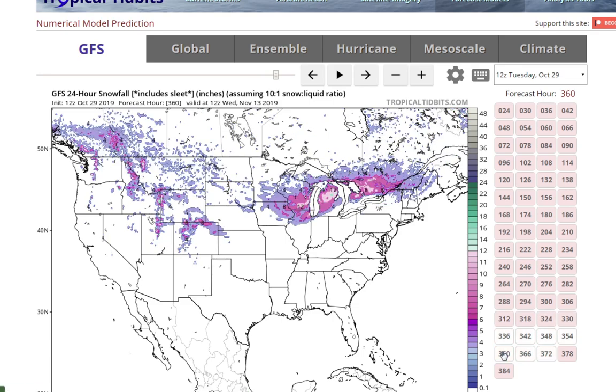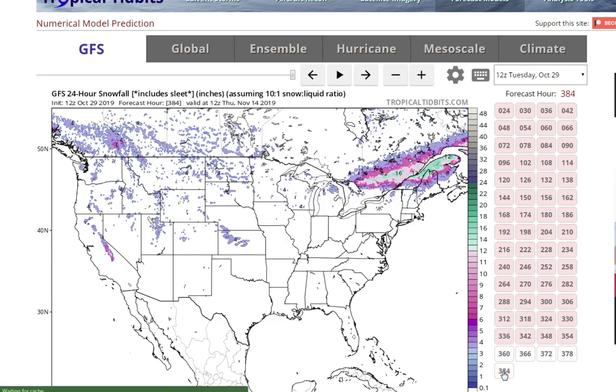Again, this is way out in the future. And you see it kind of moves off, another foot of snow in parts. Could be a big snow producer if it happens. Then it moves off. Wow, 16 inches in some places. Extreme northern Maine. Excuse me, that'd be a big event, but again, this is so far out in the future, it probably won't happen that way.